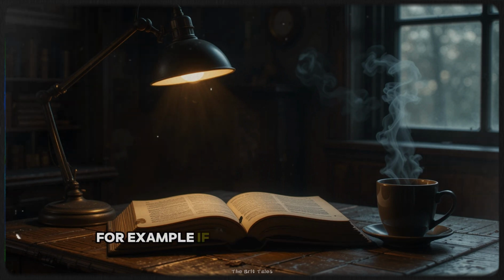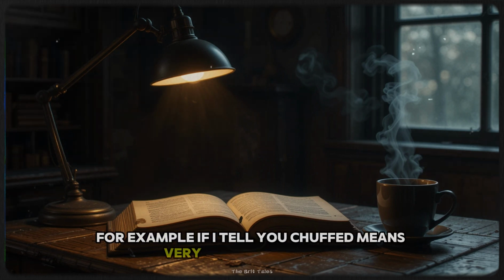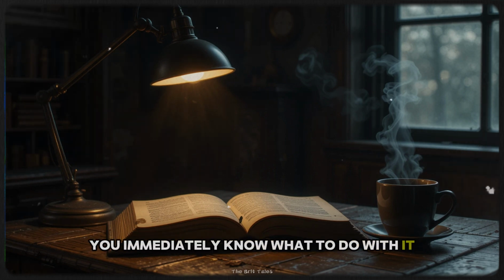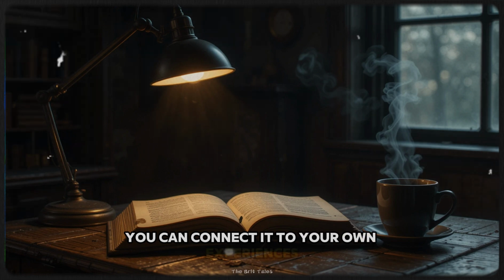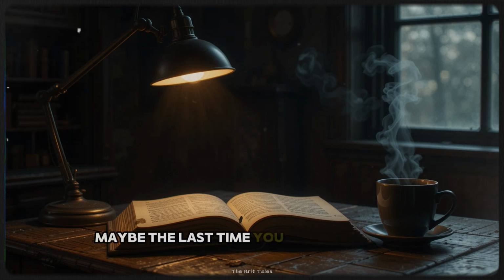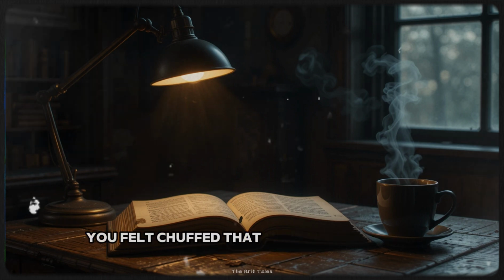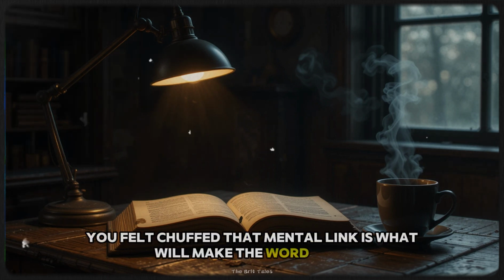For example, if I tell you chuffed means very pleased or happy, you immediately know what to do with it. You can connect it to your own experiences. Maybe the last time you passed an exam or got good news, you felt chuffed. That mental link is what will make the word stick.